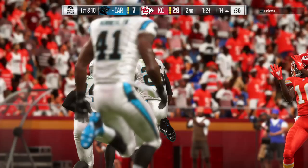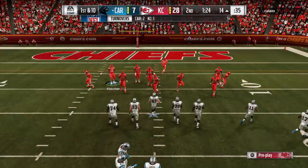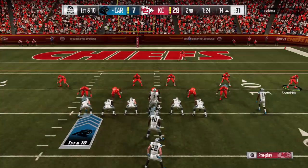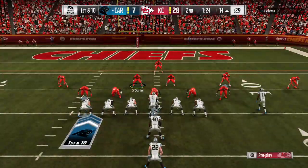And you can hear it all the way up here. Oski, everyone turned to block, find a spot, and now they're set up inside the red zone for their offense.